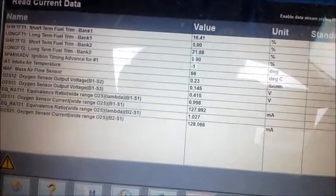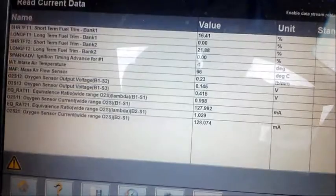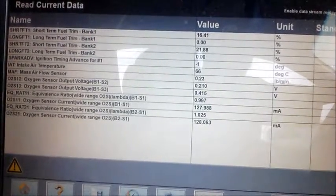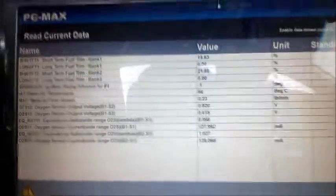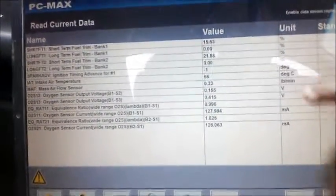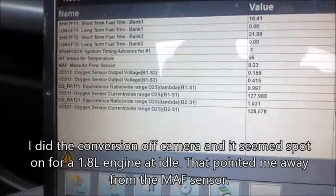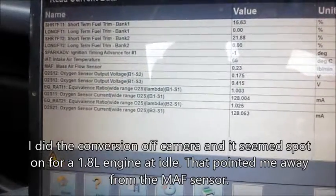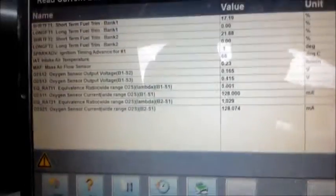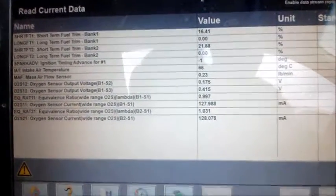Now, once we are satisfied that those sensors are working, I'll need to do a conversion, I think, of the pounds per minute of air to be satisfied that the mass airflow is reading right. If I convert it into grams per second, I want to see something very near 1.8. If I get that, I'll be satisfied with it.